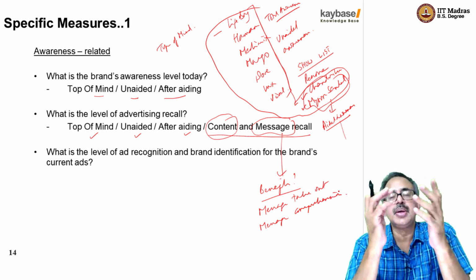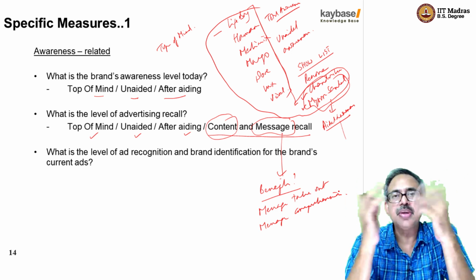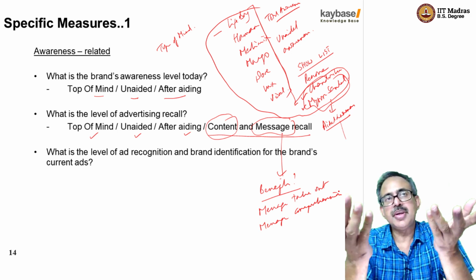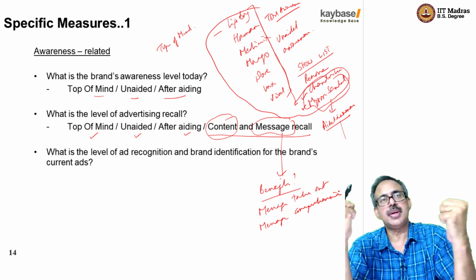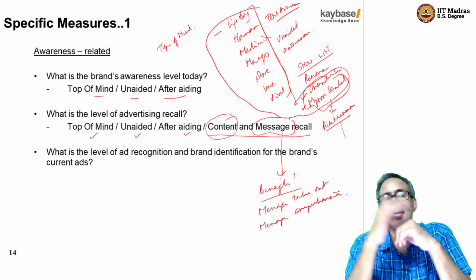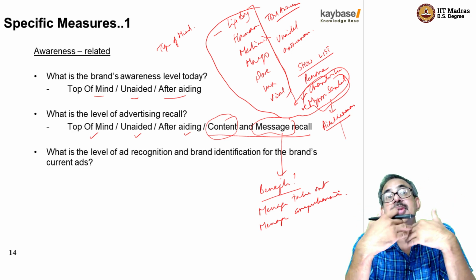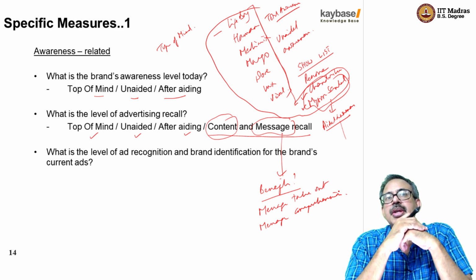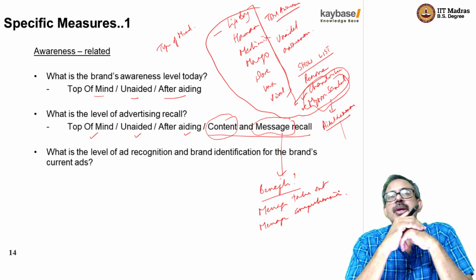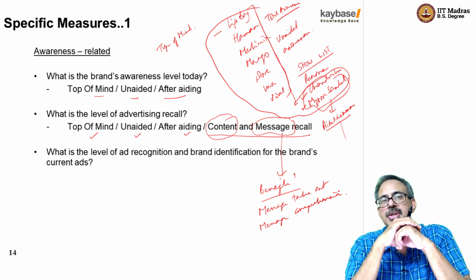So the exact question is, you said that you've seen an ad for Hamam. Can you tell me what is shown in the ad, what is said? So maybe the respondent says there's a boy who runs home and he has a bath and he feels very fresh and energetic after it. That is a content recall. Then we say, what do you think this ad is trying to tell you about the brand? What is the message the ad is trying to convey to you about the brand? So the person says, I think the ad is trying to make me feel that anybody who uses Hamam feels very fresh and energetic. Okay, so that is the message takeout or the message comprehension or the benefit understanding from the ad.